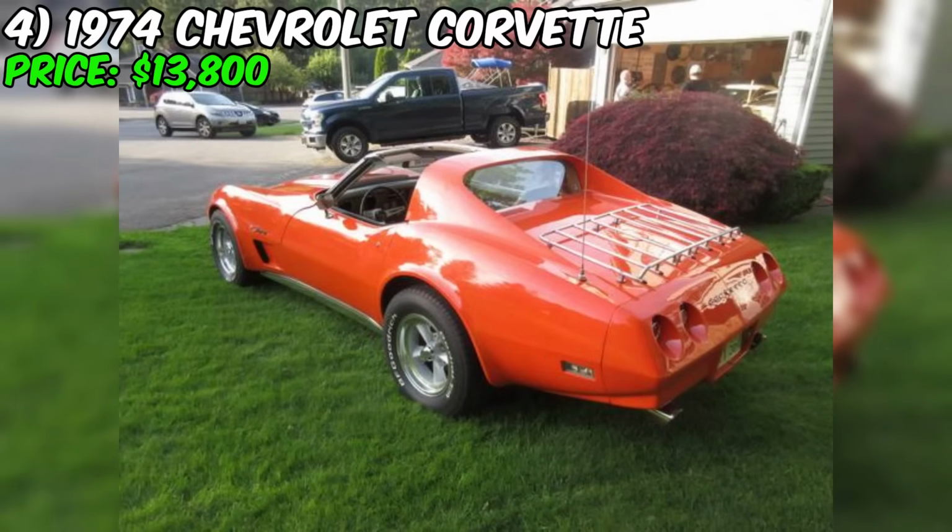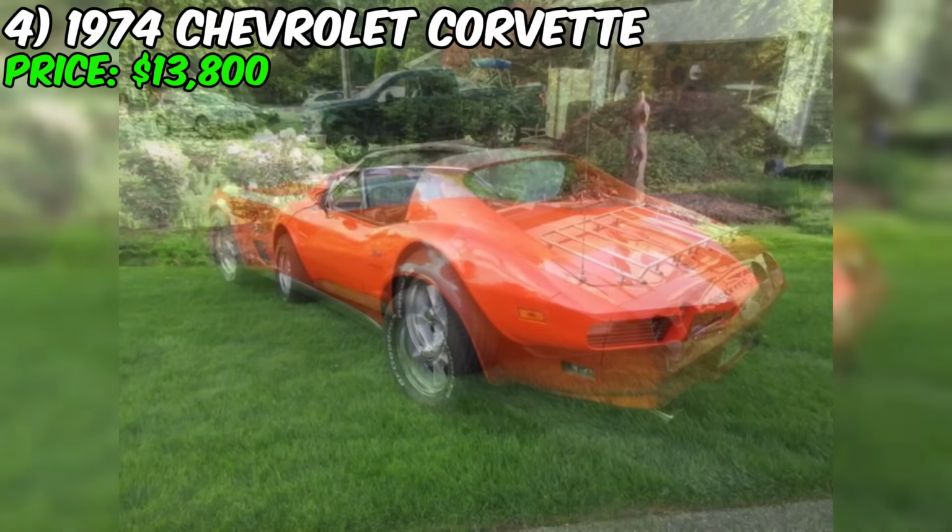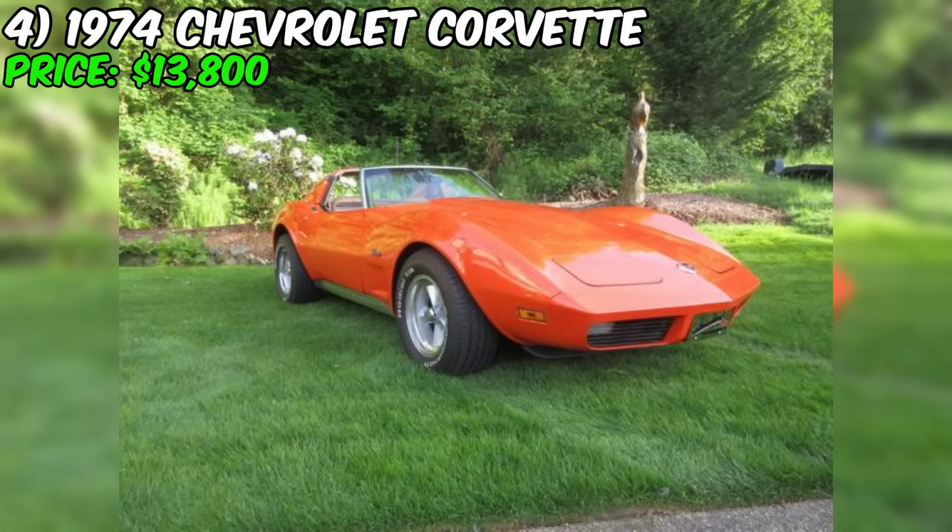The exterior of this Corvette is finished in a stunning orange color that's sure to turn heads wherever you go. The T-top roof is a great feature, allowing you to enjoy the sunshine and fresh air while you're cruising down the road.